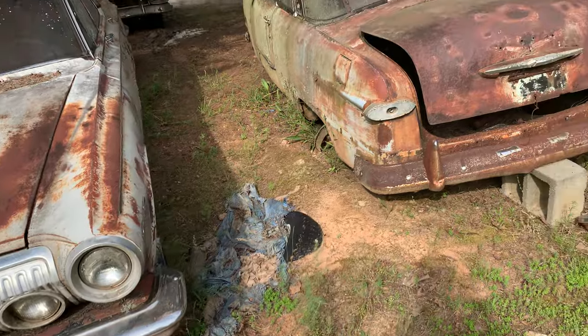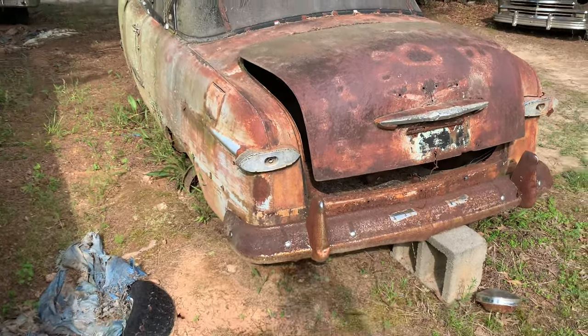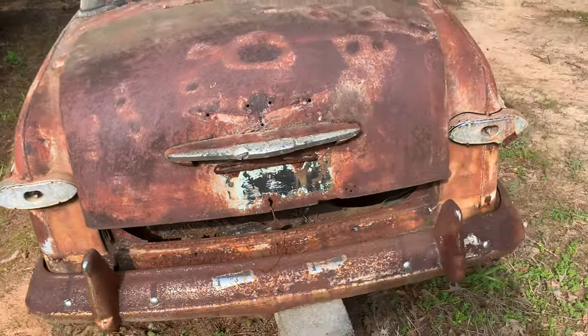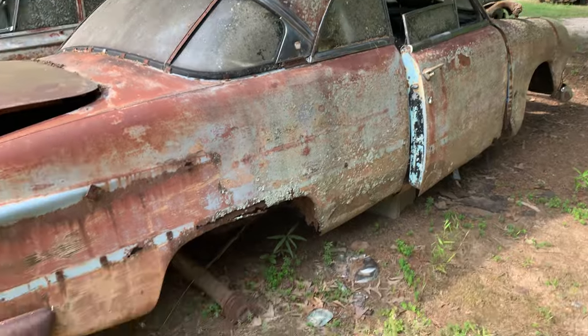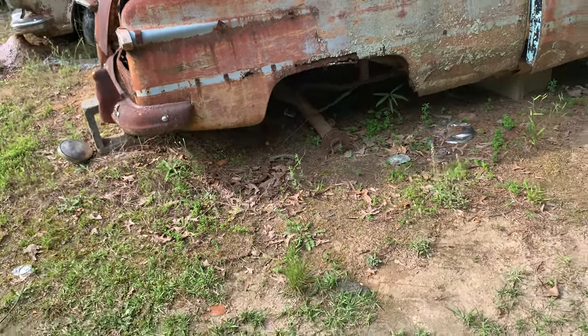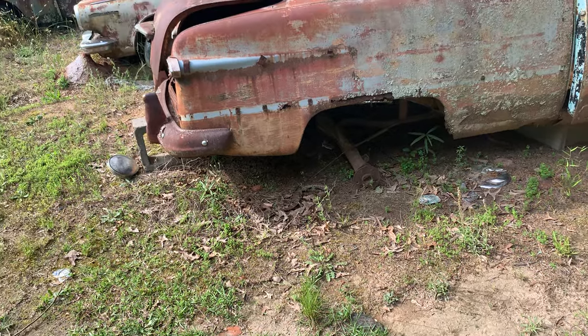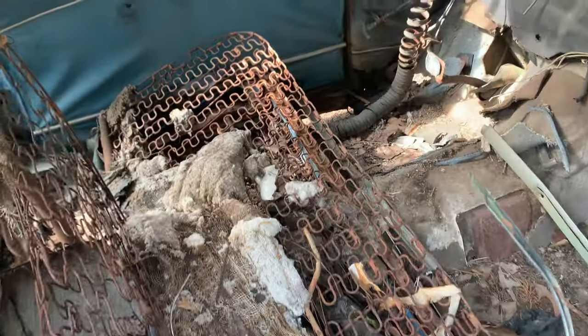All right, let's move on to this thing. It's a Ford. It's a two-door car. Rear end is, guess it's still under there. Yeah, it is. Quarters are pretty rotted on this thing. Looks like it had some Bondo work done. The rockers are bad. Fenders, the bottom of the doors are bad. This door's pretty messed up. Yeah, floors are gone. Dash is gone.